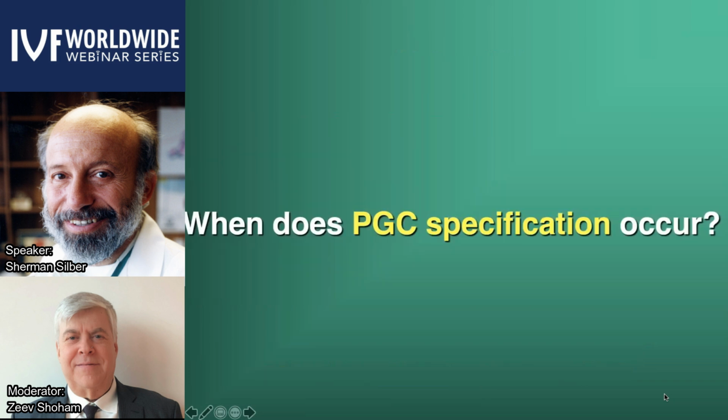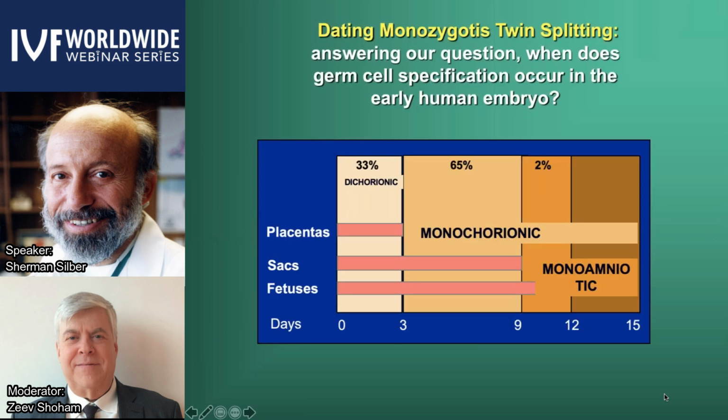So when does specification occur, PGC? Because that is the question we originally asked. It's a scientific question. I know most of the people listening want to know how we're going to be able to make oocytes in humans from the skin biopsy. But let's get to the science, because if we don't answer the science, then we will have been deficient in our whole IRB. So when does PGC specification occur?